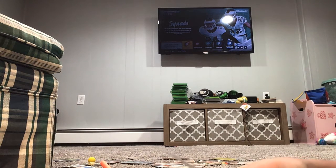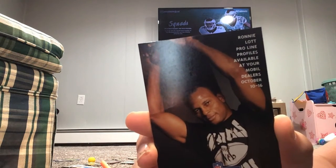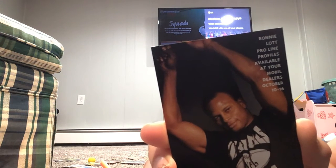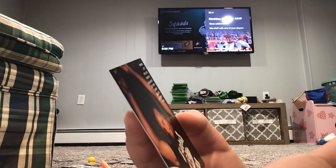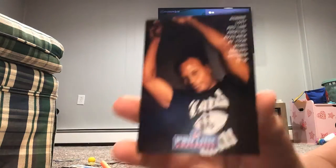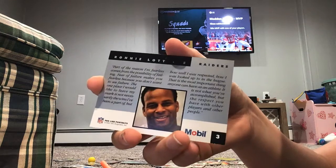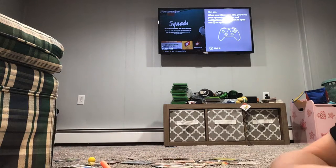So I just pulled this one back. It's Ronnie Lott. The year's October 10th, the 16th. This was in the past. I didn't get this from mobile. See, mobile, I never got it. Next, this is one of the most expensive cards in my collection.